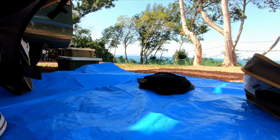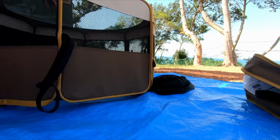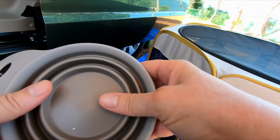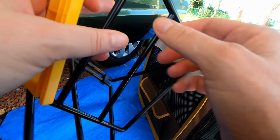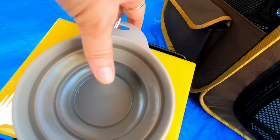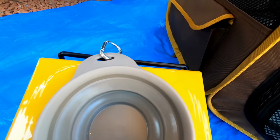I got this awesome outside playpen for Millie. So I love that it has all these windows, plenty of breeze can get through, and it packs up really small. I also found at the 100 yen shop this little pet kit that's portable, so it's all very light and compact, which is exactly what I need in a small camper van where I just don't have the room or storage to cart around lots of different things.